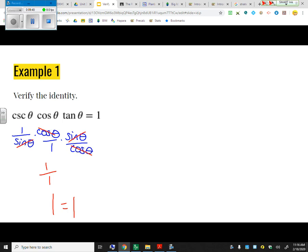Well, it has to be in the domain. Like if I do cosecant of 0, it wouldn't work because it's undefined. Good.